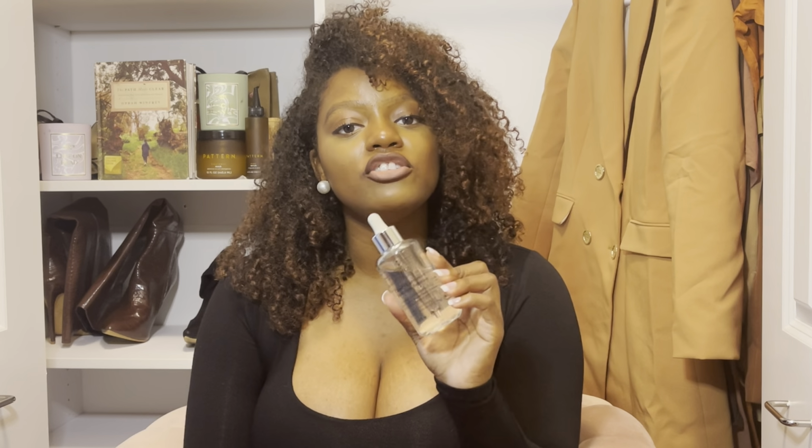Another thing that I love about Kiehl's is they do have an upcycle program. So for every 10 empty Kiehl's bottles that you bring in, you get points, and once you hit your 10th one, you get a free full-size item, as well as all of those wonderful, wonderful samples that Kiehl's tends to give.